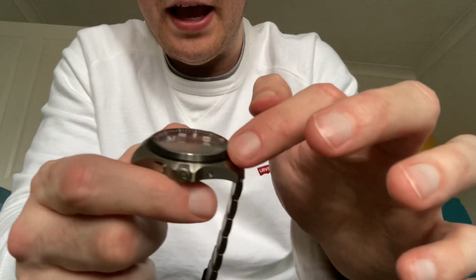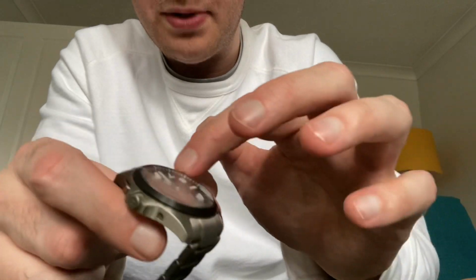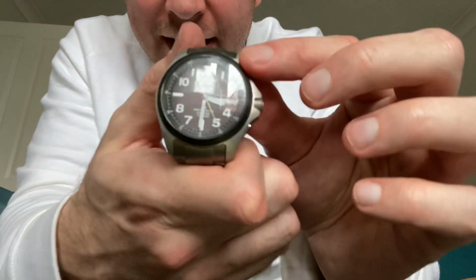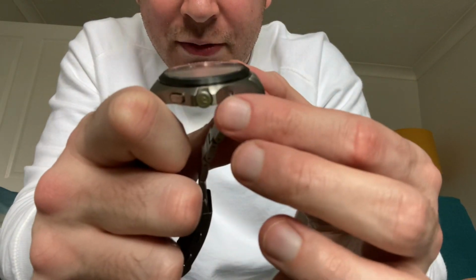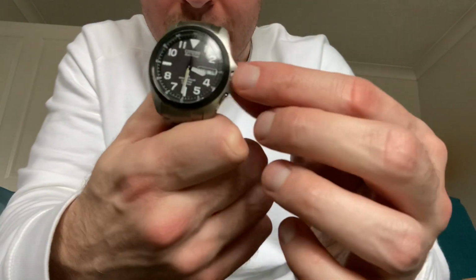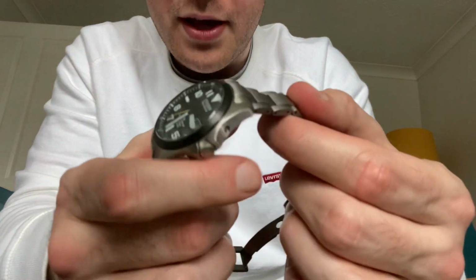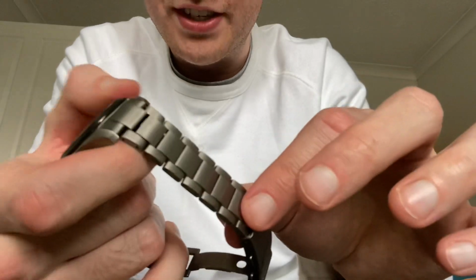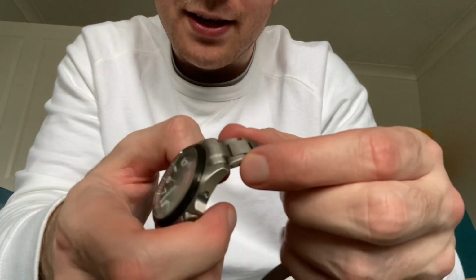Okay, you've got, I think someone said this PVD, this black circular design around the, and it's quite a slim model as well. So you've got Duratect coating, by the way, so it's quite scratch resistant. It should, you know, stop many of those desk diving scratches.